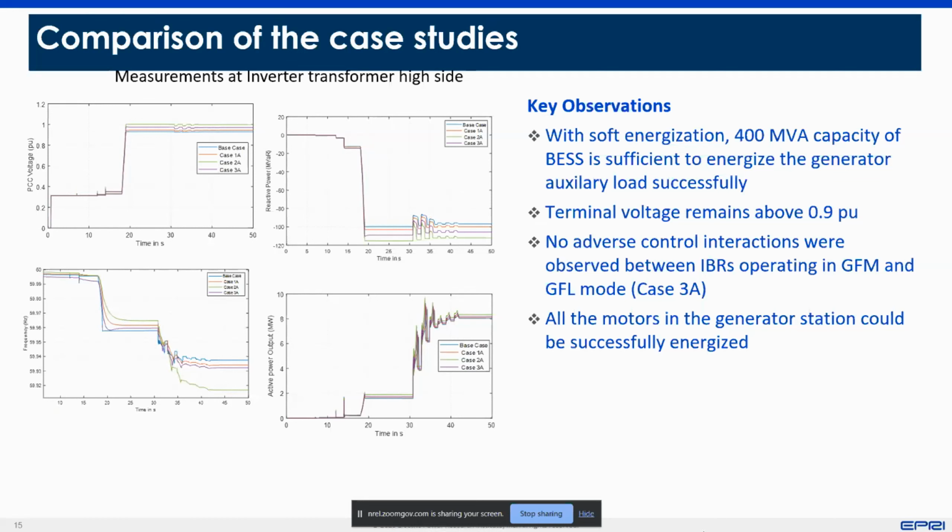But that is exactly the advantage of IBR, that practically IBRs can behave as STATCOMs or SVCs, where they can absorb immense amounts of reactive power without having any kind of minimum level of active power output. So this is one of the features that we could leverage that might modify some of the traditional restoration procedures that we think follow. I'll stop right here and pass on the baton to Benjamin to talk about the other utility study.